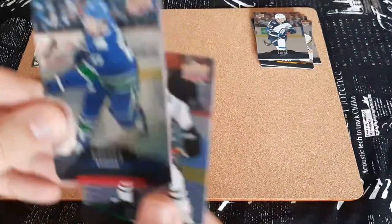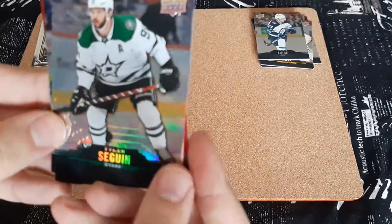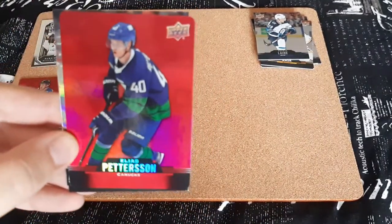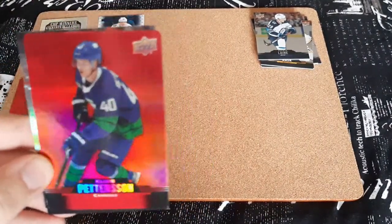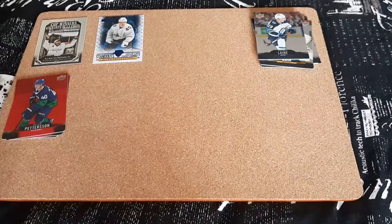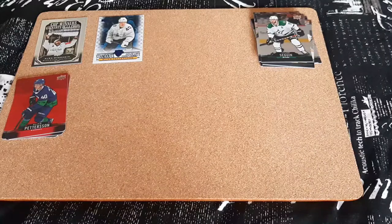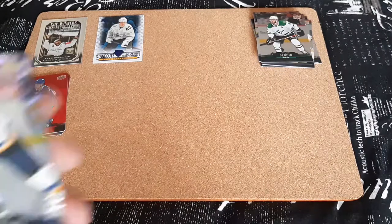Quinn Hughes. Oh, did the wrong one first. Tyler Seguin. And we have another Elias Pettersson in the red. That looks really cool. I like that. We'll do an update of the inserts that I got at the end of this video. And we're only doing 25 packs today.